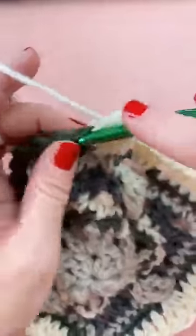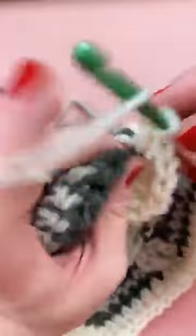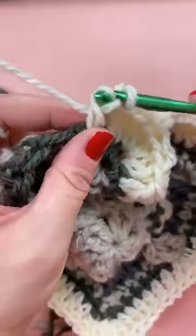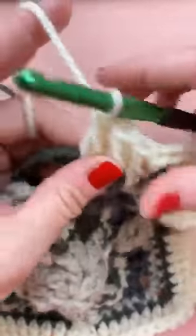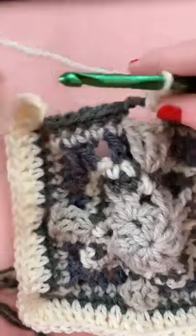That takes me to my corner, and I'm working 5 right into that corner. 2, 3, 4, and 5. Okay, turn the corner. 1, 2, 3, 4, 5, and 6. We're on round 7. 3 double crochets right into that chain space. And we are almost back around to the beginning, so we should have 6 stitches left.